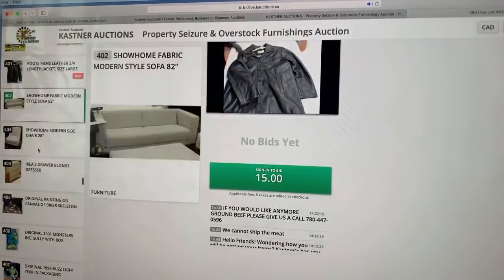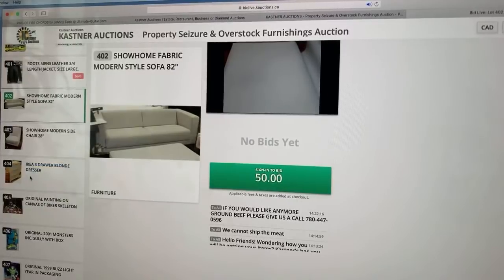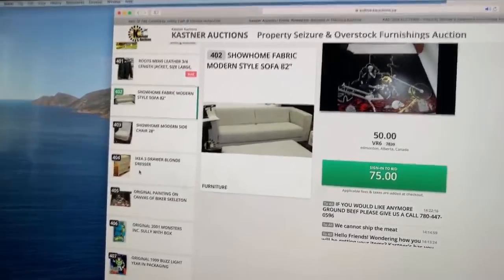So we have a few lots of 20, the money, 82. Okay, so there's our first one, lot 405. It's coming right up. Show home, fabric, modern style sofa, 82 inches long. There you go.